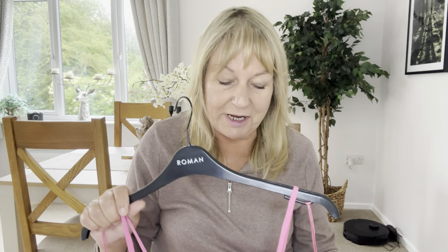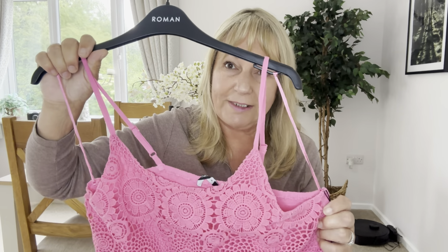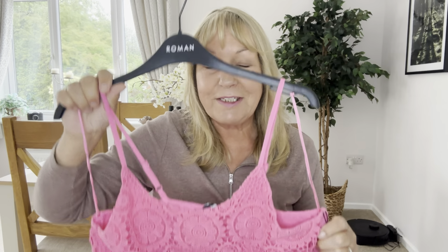So for reference, I'm 5'8", roughly about a 16, 18 on the top half, and about a 14 on the hips. So I do have very slender hips, and then I'm somewhere in between for the tummy area. But I thought this was a lovely rich fuchsia pink and that's what attracted me. So I'm going to go and try this on now and let's see what it looks like.